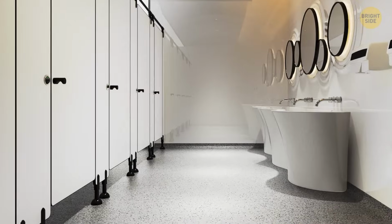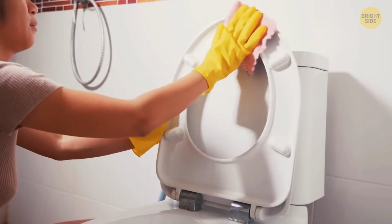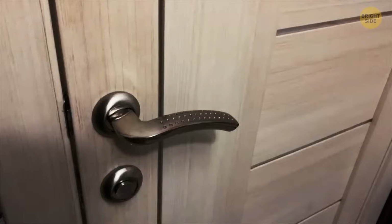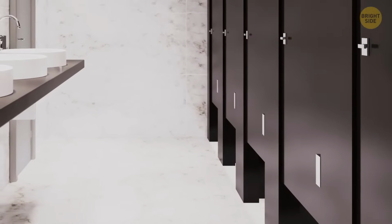You know how toilets at public spots like malls have those big gaps at the bottom? It's primarily for better circulation of air. This type of door also makes it easier to clean the toilet or check if it's occupied if you're standing in line. Other than that, if you get stuck there and the lock gets broken, you still have a way to escape. You can just crawl out.